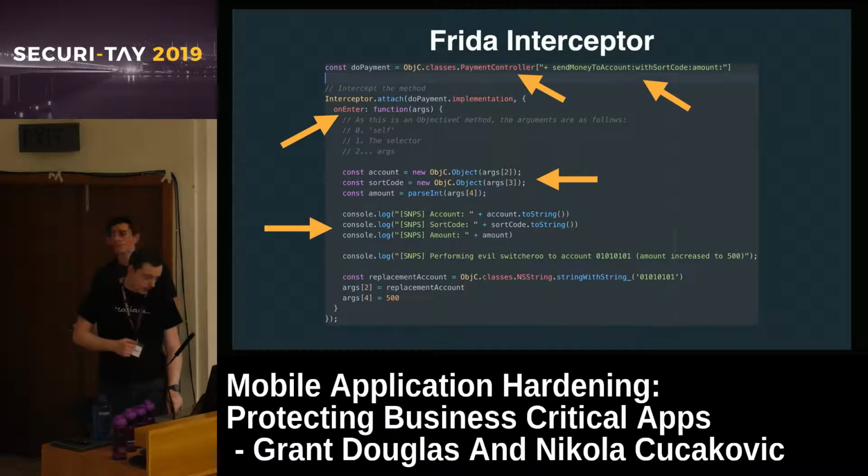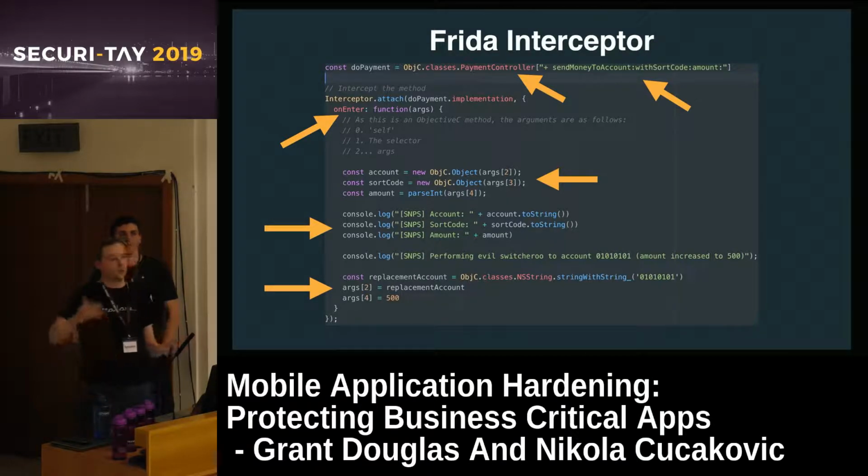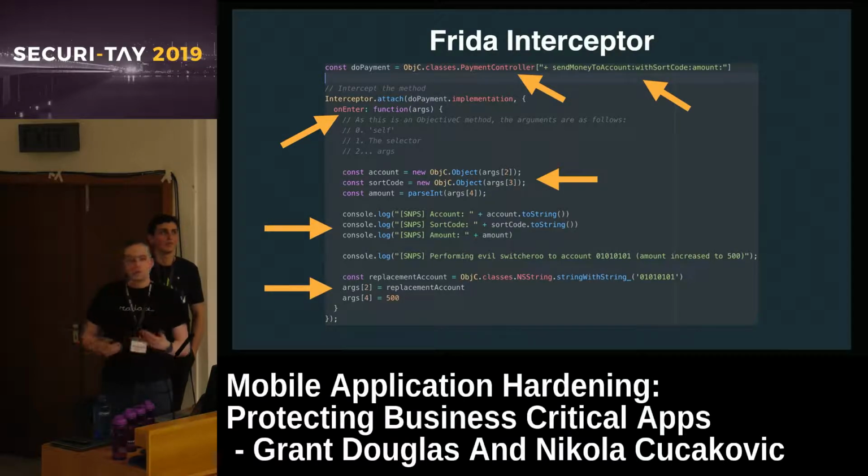And then finally, just to give you an example of what it looks like, at the bottom we're actually replacing the account number with 010101 and changing the amount, let's say from £50 to £500. So this would be an example of how we could hijack a transaction. If Alice is sending Bob £50, then she's now going to send us £500 instead.